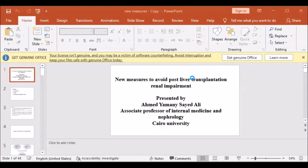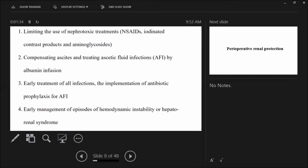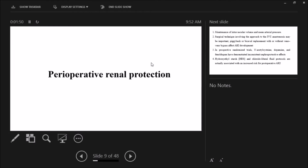Starting with measures on how to avoid renal injury post-liver transplantation. Pre-transplant precautions for patients of liver transplantation: limiting use of non-steroidal and other nephrotoxic drugs such as aminoglycosides and the contrast, which is done several times during the pre-operative period. Compensating ascites by giving albumin, early treatment of all infection by antibiotic prophylaxis, early management of hemodynamic instability or hepatorenal syndrome.